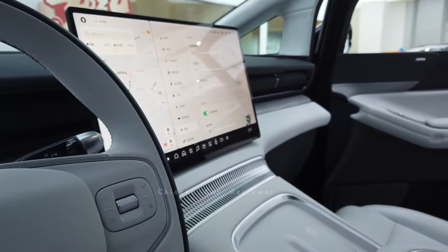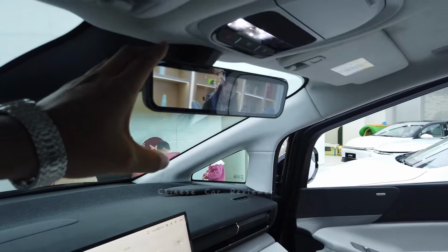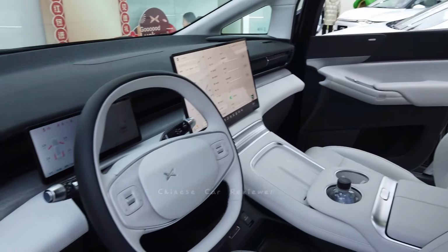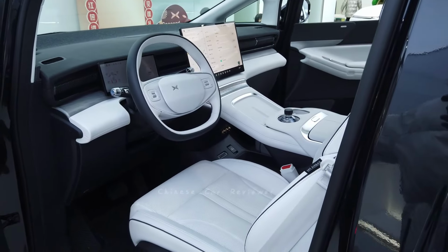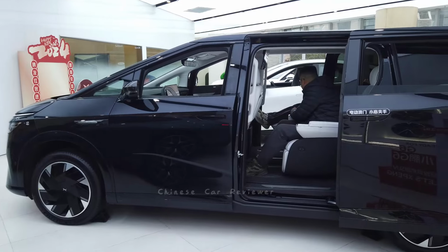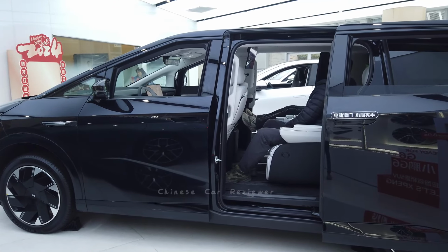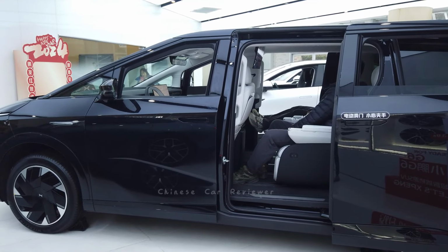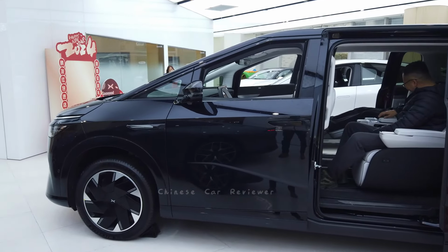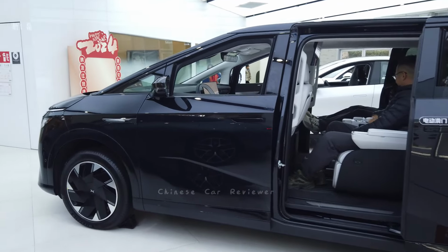Apart from that, here we got a mirror and also a big panoramic sunroof. My camera is almost out of power. As I mentioned, the price of the vehicle is 400k Chinese RMB, so it's a little bit cheaper than the Jiga 009, and the vehicle is giving you more functions than the Jiga 009, so it will be a big competitor of other MPVs as well.